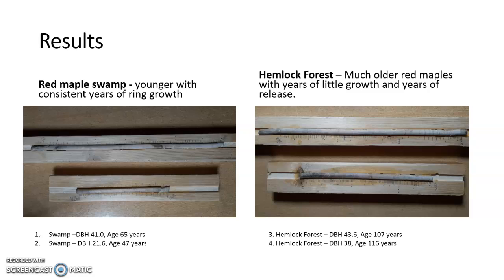So the top one, number 3, which has a DBH of 43.6, you can see that there were years where the photosynthesis was very limited, and then until around 2000, there must have been a disturbance which allowed the tree to do a lot of photosynthesis and really pack on some biomass, which it had not done in its previous 100 years of existence. And you can see that in 2020, it had returned to being a difficult growing period. And the same with the other sample from the hemlock forest, it just consistently grew, but at a very slow rate.